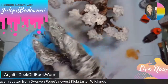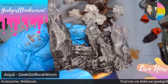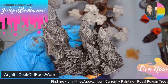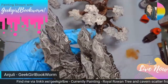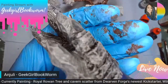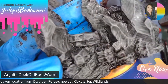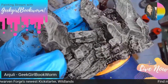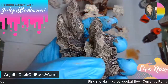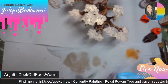Yeah, it's pretty cool looking actually. I quite like it. The camera isn't really picking up the greenness that I've added onto it, which is a little bit of a shame. You can sort of see it a little bit, I think, when the light hits it, right? But I think it will focus. But a nice big chunky bit of scatter.